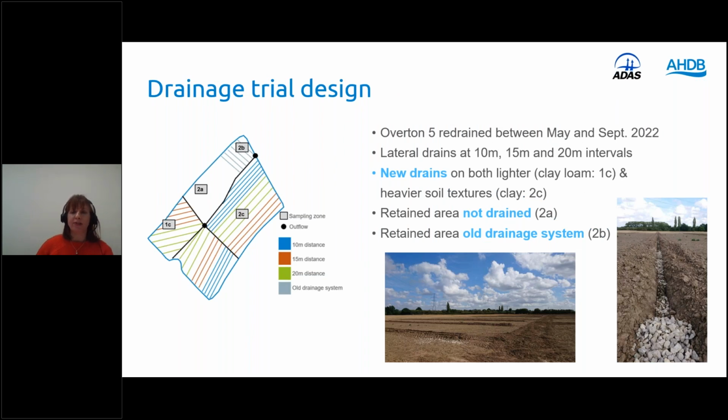Okay, so moving on to the trial design. So the trial is taking place at Overton 5, and this was redrained in May and September of 2022. And as Dave pointed out, there are lateral drains at three different spacings. So we've got in the blue, you can see the 10 meter spacing, in the orange, the 50 meter spacing, and in the green, we've got 20 meter spacing.